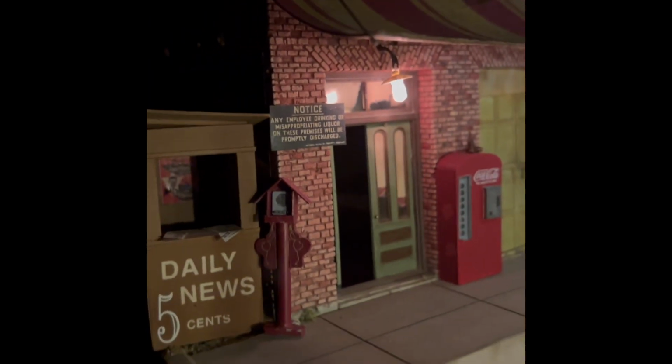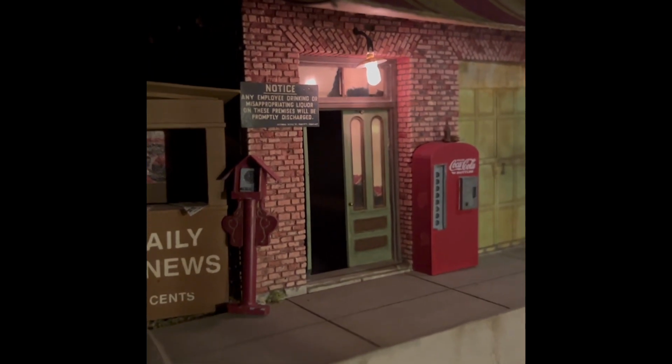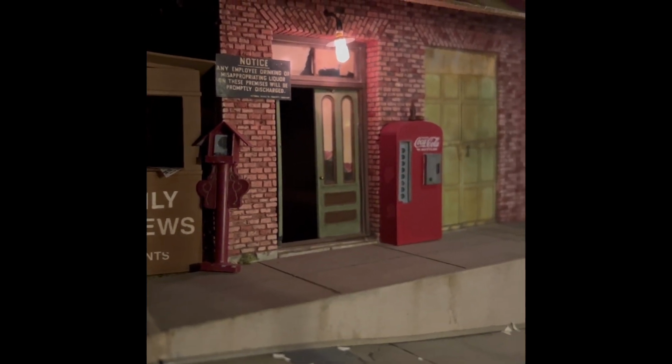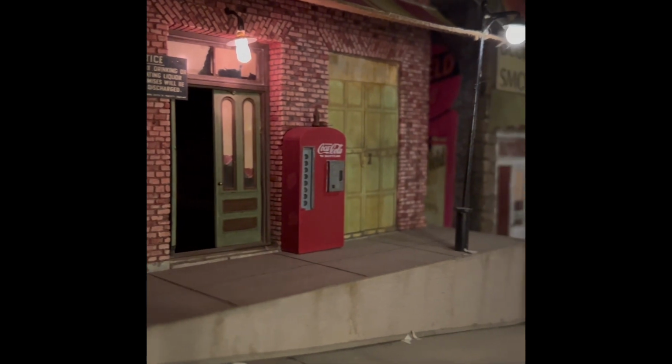This is the back side of Rosie's Fandango Hall. This is a building that stood in Hornitos, California. It's one of my Rich White Models kits, and it's up here on Orr Street. That's the front of it. Got the little daily news stand next to it, and it's quite a building.